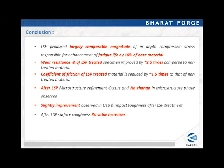For this part, our brief conclusions are that there is a 16% improvement in fatigue life, and wear resistance is quite enhanced, that is 2.5 times, and coefficient of friction is also reduced, because that is also important, because if after treatment the dies are quite smooth, then only it will perform better. In the UTS and YS, we saw very slight improvement.